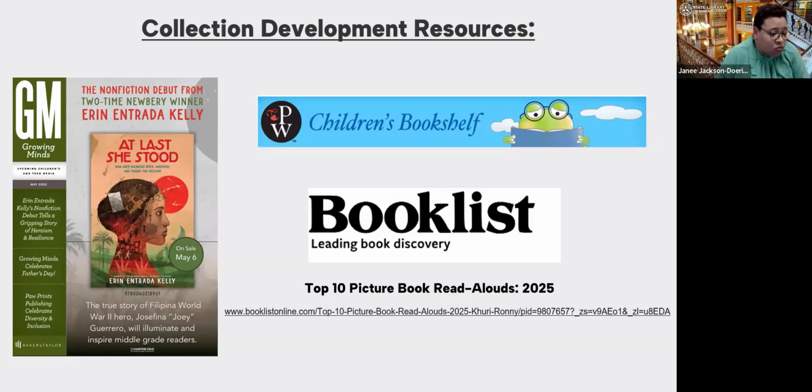It's a mix of everything from board books to nonfiction to fiction. It's a great resource to find out what's coming up, what you should have on your radar, and what you should have in your Baker and Taylor cart. It also gives you short synopses of each book. So definitely talk to your Baker and Taylor rep to see if you can get a copy of Growing Minds. It's sent to you via email, via PDF.